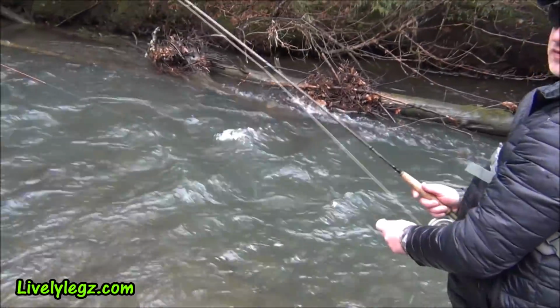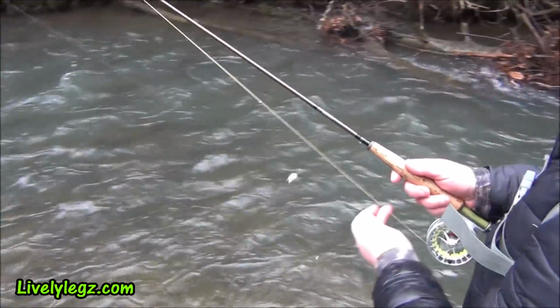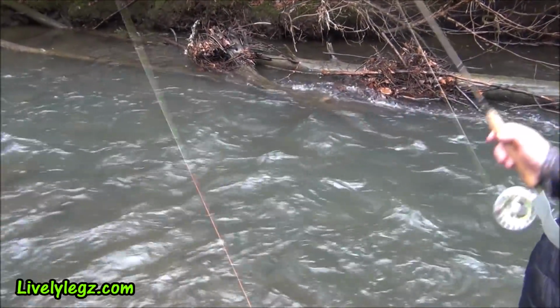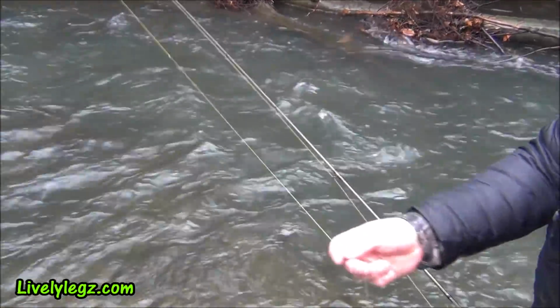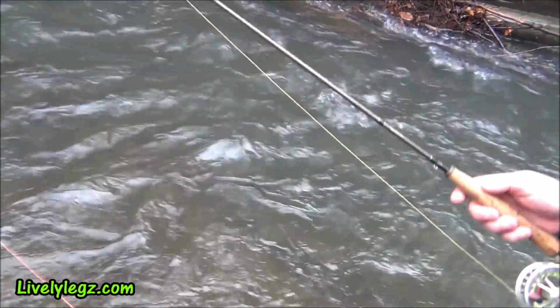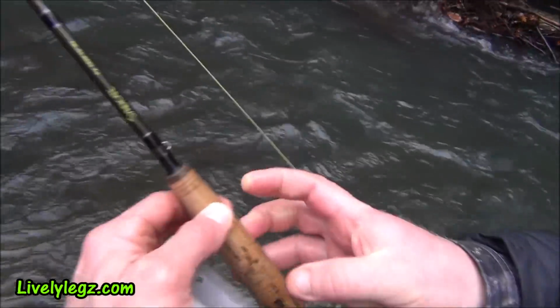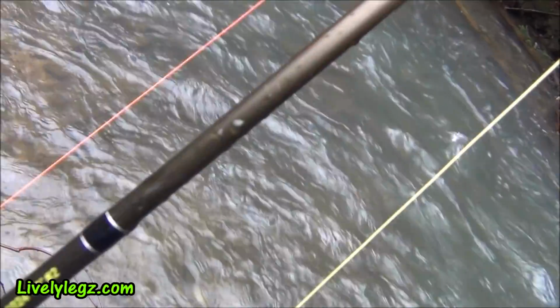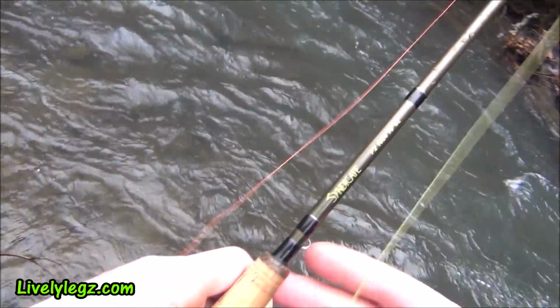It's a perfect time to go over some equipment. A lot of people ask what rods we're using, and the rod that we sell at livelylegs.com is a Syndicate, and Iron Mike's using, let me see that rod there, I'll show them. This is a Syndicate 2-weight. I'll turn it around here, and that is the rod of choice. We've been using this 2-weight quite a bit.